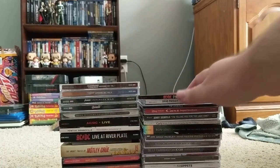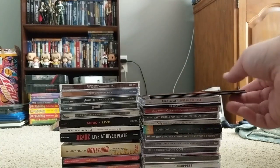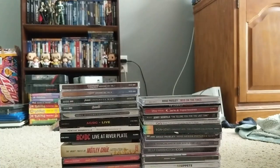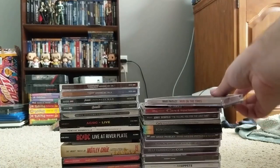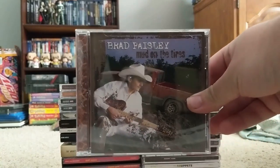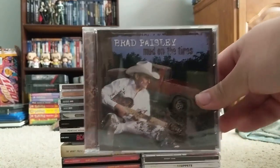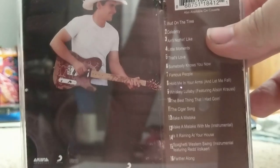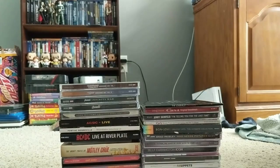We're getting to the bottom of my AC/DC stuff, but this is their latest album. It's called Power Up, and it's amazing. And then I think this is my last Brad Paisley album, Let's Get a Little Mud on the Tires. This one has, I think, mine and Hope's favorite song with him yet. Number 4, Little Moments. That song basically describes our relationship, and it's very special to us.